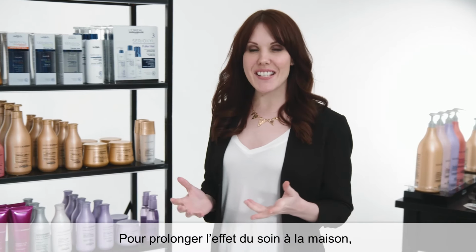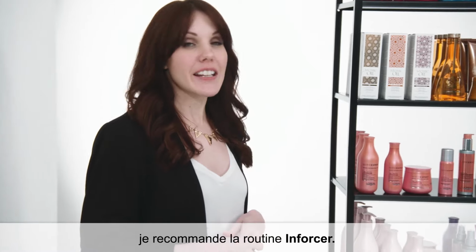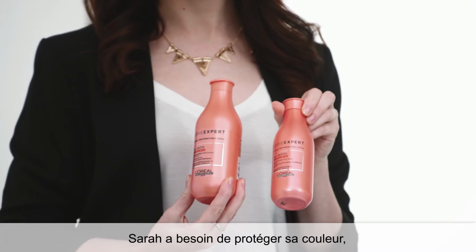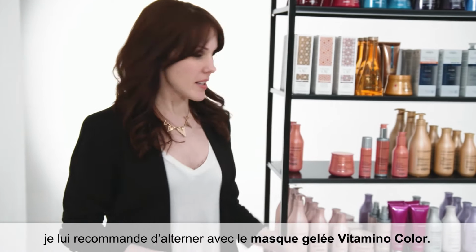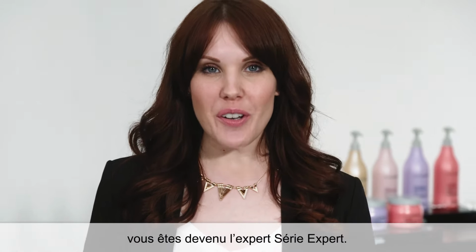So to maintain this amazing conditioned hair at home for weekdays, I would recommend the Enforcer routine: shampoo plus conditioner. Sarah also needs to protect her colour, so at the weekends, I would recommend she uses the Vitamino Colour Mask. So in just 3 minutes, you have become the expert of SERIE Expert.